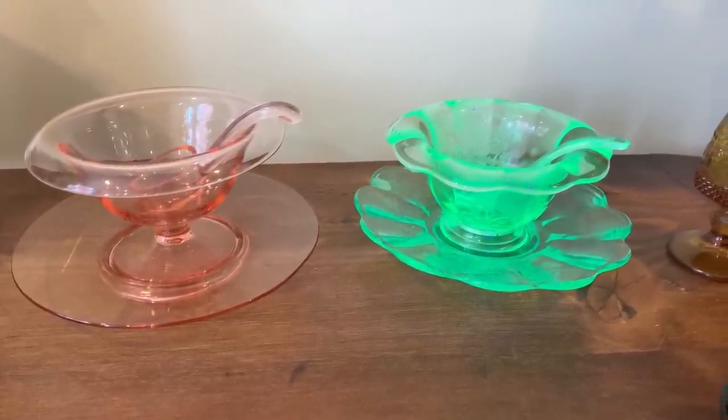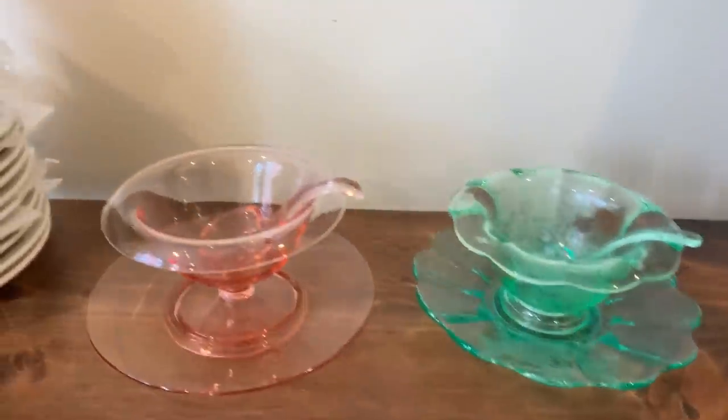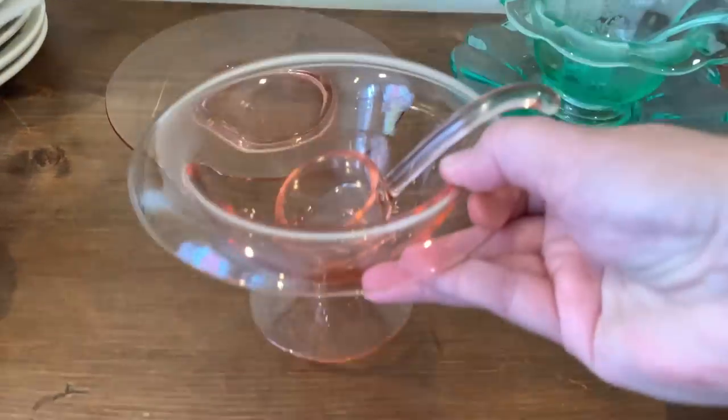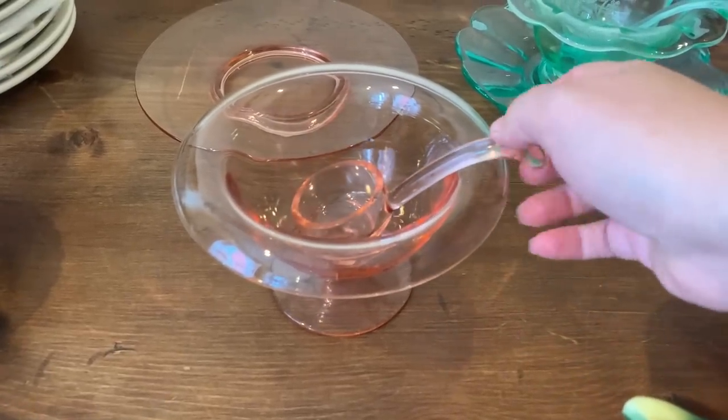Okay, so these are mayonnaise serving bowls. Okay, so each set is three pieces. So you have the under plate, and then the bowl, and the serving spoon. So this one is the pink depression.